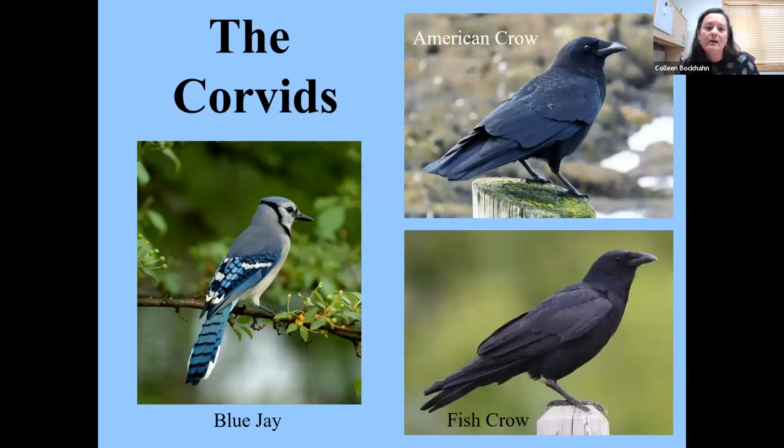Another favorite group of mine are the corvids. These are your blue jays and crows. So blue jays are pretty distinct. We don't have any other bird that's going to be quite that colorful and have that many shades of teal and blue. But I like to always point out that sort of black kind of necklace that goes up and around the back of its head. And of course, they can have a peaked head as well if they have their feathers flared out. This one just happens to not be doing that today.